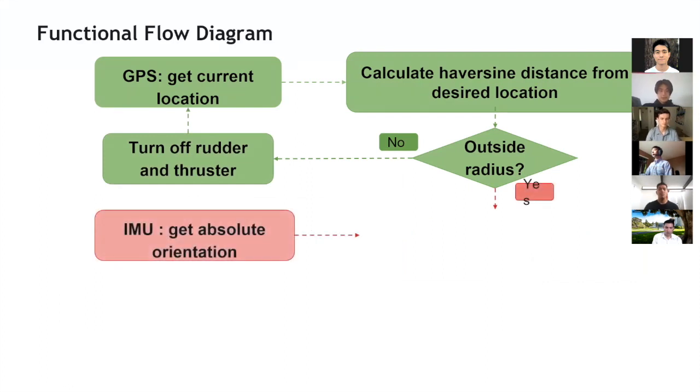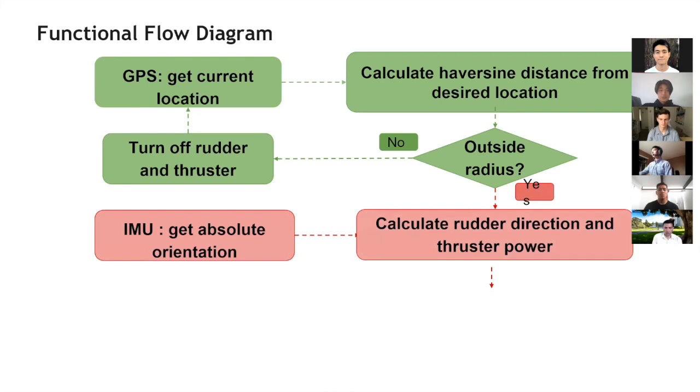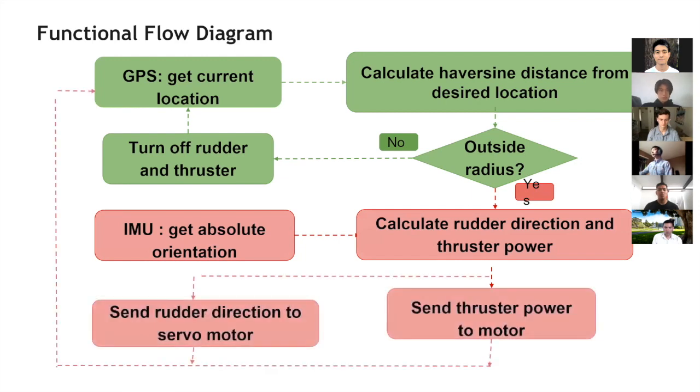However, if for some reason, such as the waves or the wind, the system ends up outside of the idle state, we'll use our IMU to get a compass reading and use that combined with the distance away from our target location to calculate rudder direction and thruster power. We'll send this info to power our motor and set our rudder direction until we navigate back to our desired location and we'll re-enter the idle state.